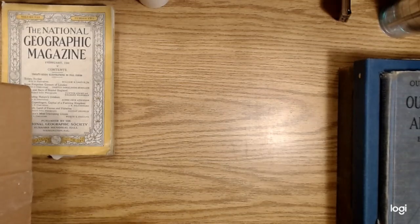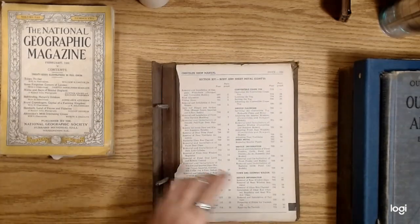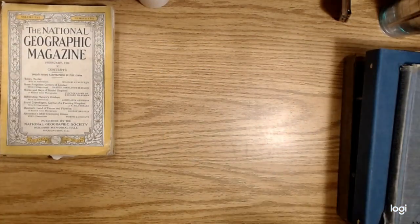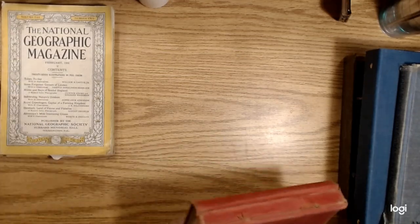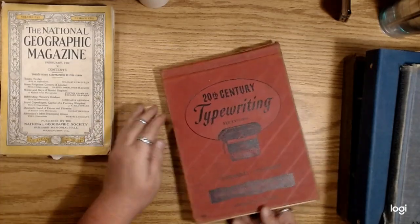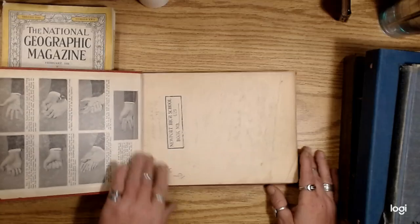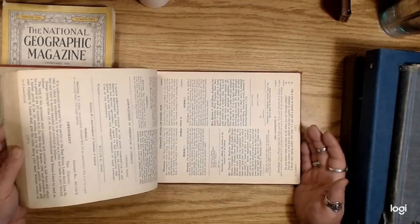Oh, wait. Here's the back of this manual. It sort of came apart. Oh my God, you guys. Look. 20th century typewriting. Newport High School. Wow.